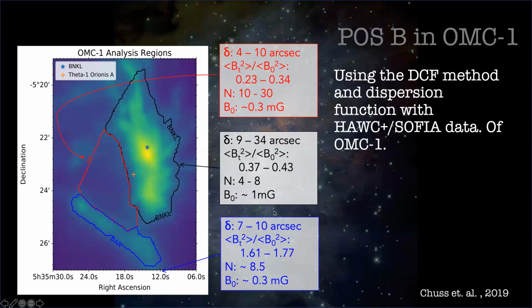So we found that within the OMC1, there are 3 different regions giving us different magnetoturbulent states. Therefore, we thought it was natural to go even deeper in detail and see if the polarimetric data would allow us to still have the statistical level to construct maps of the magnetic field strength, rather than just having an average value over certain regions.